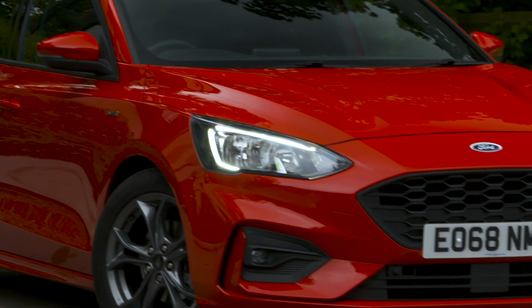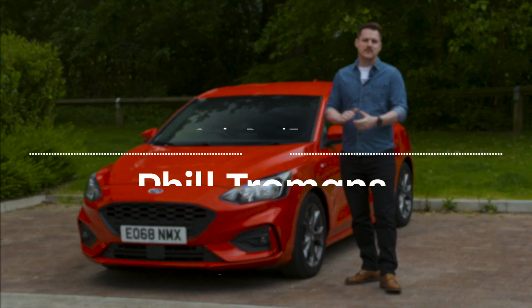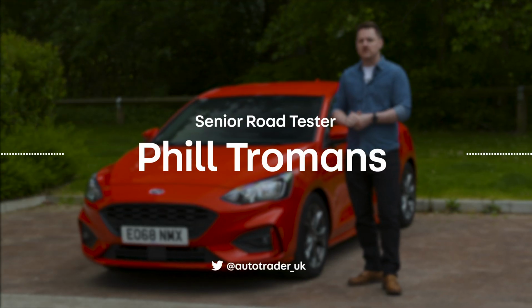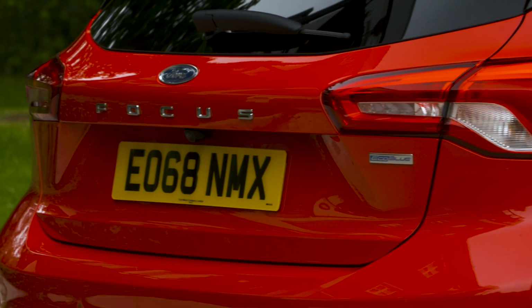The Ford Focus is one of the best-selling cars in the UK, and they are everywhere on British roads. When something's quite so popular, it's easy to overlook it and have your eye tempted by something a little bit different. But I wanted to know why the Focus has remained so popular for so long. So I've spent the last 6 months living with this one.